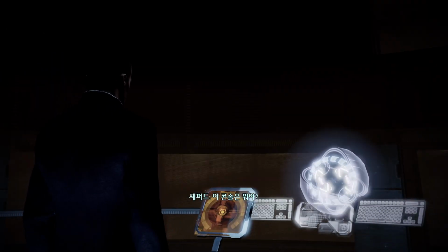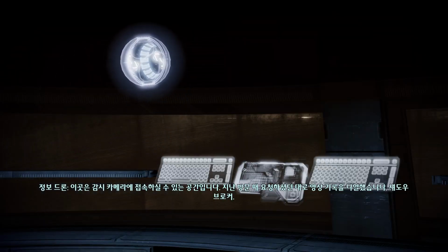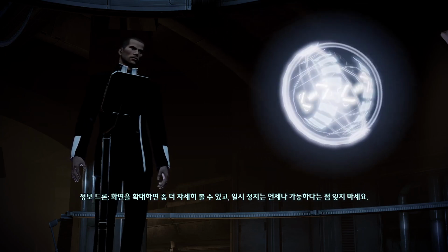What does this console do? This is the video surveillance access point. I've queued up the archive footage you requested on your last visit, Shadow Broker. Remember, you can zoom in for more detailed viewing and can pause anytime during playback.